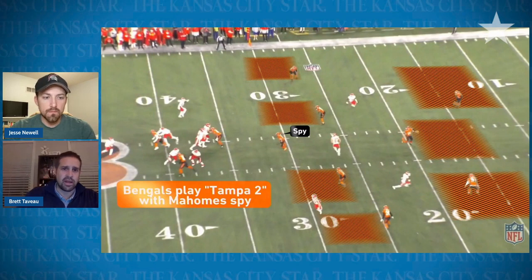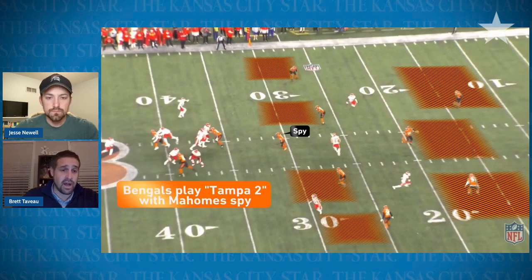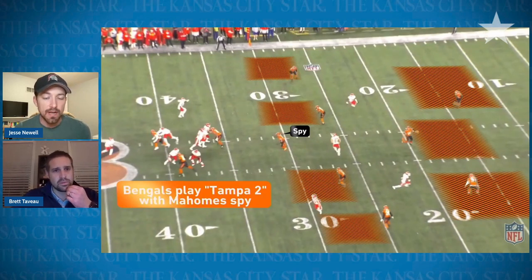So if you count the spy, who is kind of a pass defender until Mahomes at least commits to run, you've got a 5 under, 3 deep coverage, essentially, if you count that Mike who's dropping back to play the middle of the field void in Tampa 2. Yeah, and real quick, with Tampa 2, you see that back half of the middle. That's the middle linebacker running back to cover the deep middle to make sure that's protected.